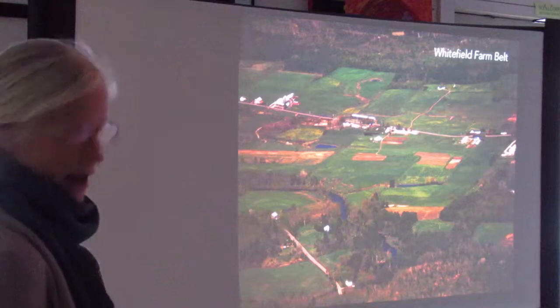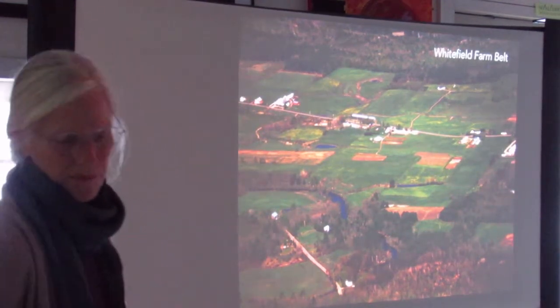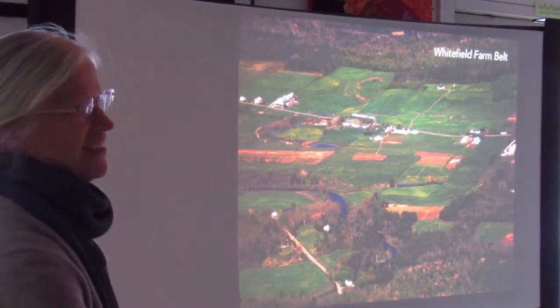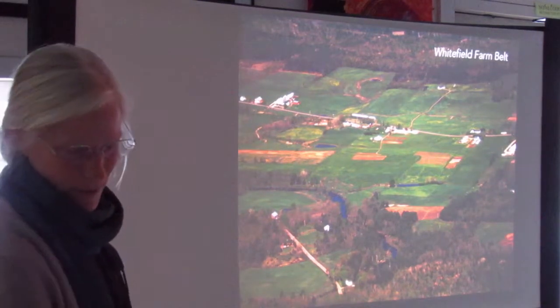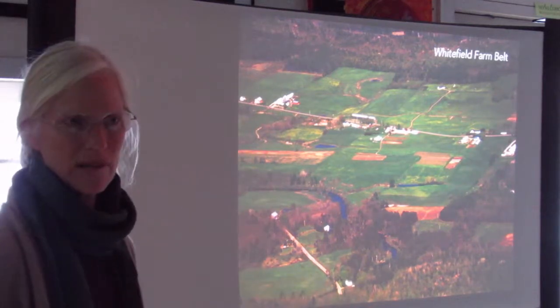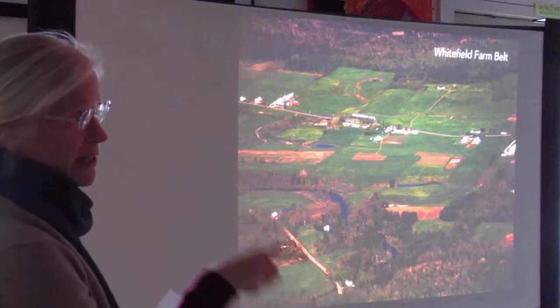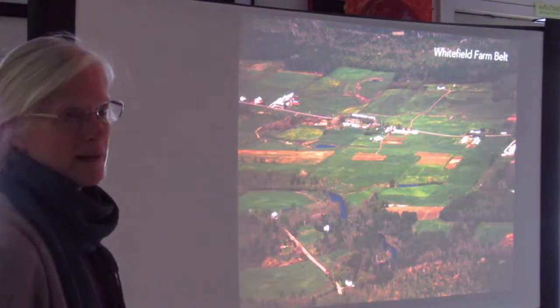And then where we are right now. As a matter of fact, I think we might be on here. This was pre-Sheepscot General, though. I used to live right nearby. But the Whitefield Farm Belt, this is a focus area that was based on land use, and it is definitely the highest concentration of farmland. About 60% of the focus area is prime farmland soil.